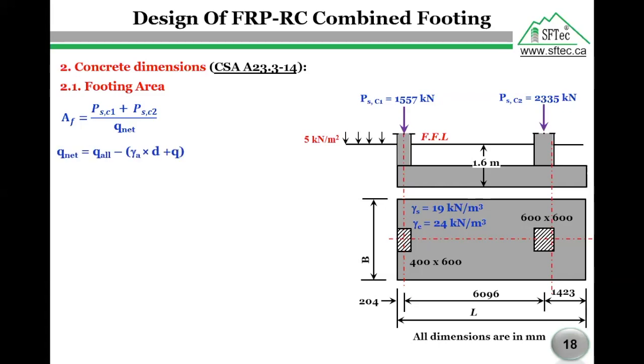The net bearing capacity of the soil is simply the allowable bearing capacity minus the surcharge, the weight of the soil fill, the weight of the footing, and the basement floor over the footing. However, we don't know the height of the footing, so we are going to take the average densities of the soil and the concrete, then multiply the average value with the total height we have here, and add this to the surcharge. So the Q net will be 240 kilonewton per meter squared, which is the bearing capacity of the soil, minus this term. So Q net will be 200.6 kilonewton per meter squared.